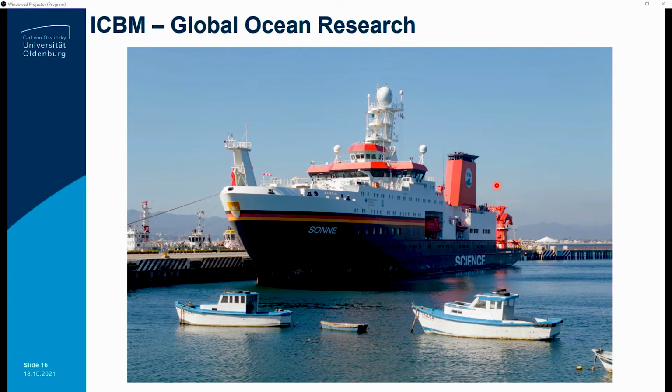Just to give you another impression of the ship, here is an example. This was in Mexico, where it was docked. You can see here in front the Sonne, representing the sun. And in terms of size, you can tell the difference between the small boats and that ship. It's also only for science, nothing else, just science.